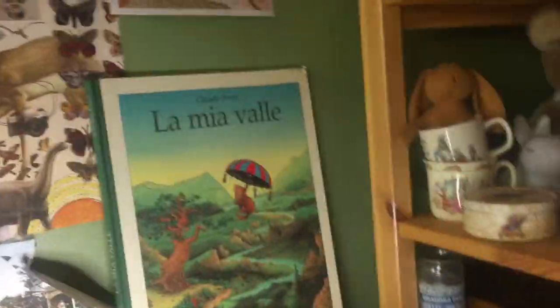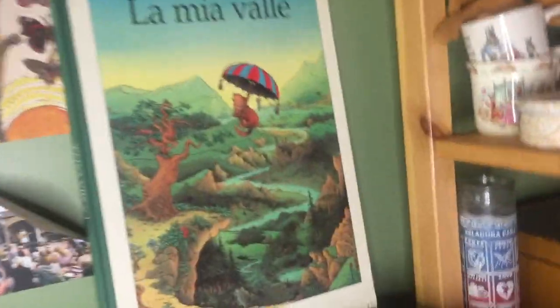Next to this shelf, we have this book from my childhood that meant so much to me. Just want to show you guys real quick a little bit of the art from it because it's so beautiful.